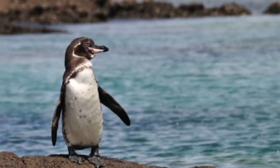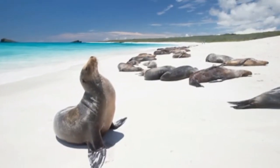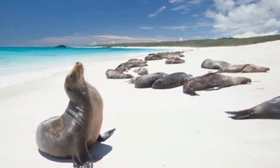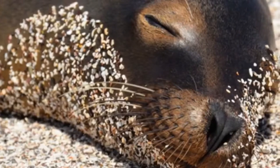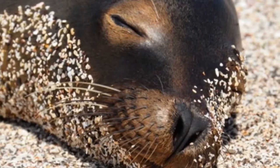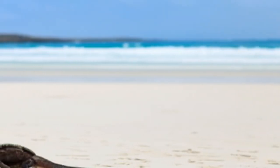You can fly to the Galapagos from Guayaquil's José Joaquín de Olmedo International Airport, GYE, located in mainland Ecuador. If you would prefer to fly to the Galapagos from Quito's Mariscal Sucre International Airport, UIO, plan to stop over in Guayaquil and tack an additional hour onto your flight time.